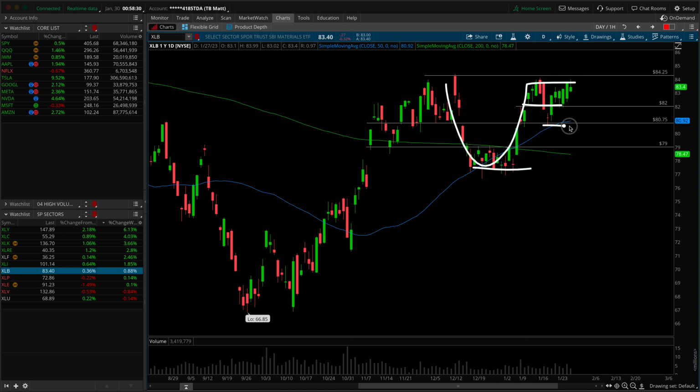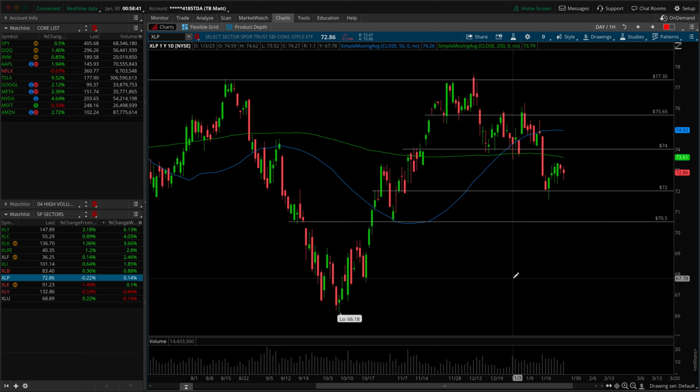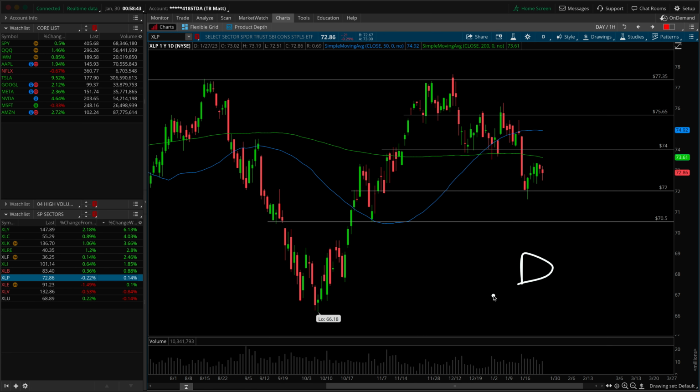We've been talking about the higher lows and looking for those breaks for next higher highs. XLB, a lightweight sector, is not going to mean a whole lot for our market, but the structure here is certainly bullish. XLP, consumer staples. What's going on with the staples?